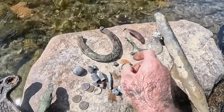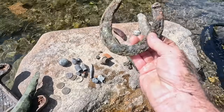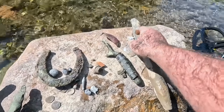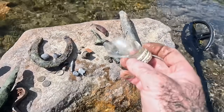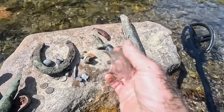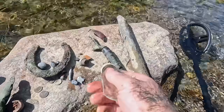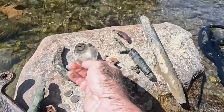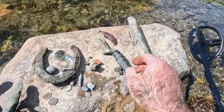Not 100%. Beautiful little horseshoe. I love that little devil. That'll look good in my collection. I didn't show you this one. I dug it. I probably should have. It gave a good signal with the aluminum top, and then there's a broken glass attached to it. So that's why it's always very important to wear a nice cut-proof glove, at least on your digging hand.